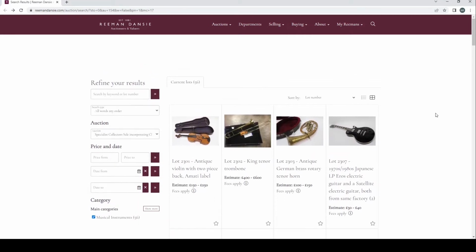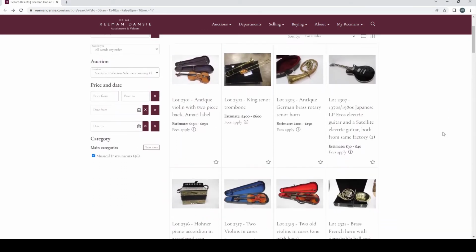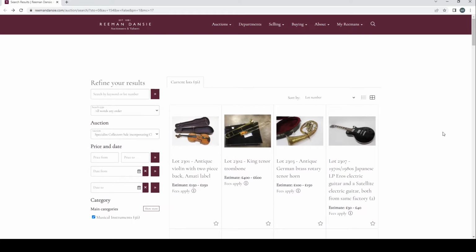Once again, this is in the UK, so if you're wanting to bid outside of the UK, then look at the terms and conditions, shipping, export, import, etc. Looks like the buyer's premium is 24% for this auction, so you pay 24% of the final hammer price on top. Without further ado, let's just get into it and see what we have here.